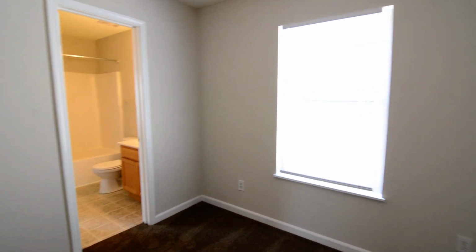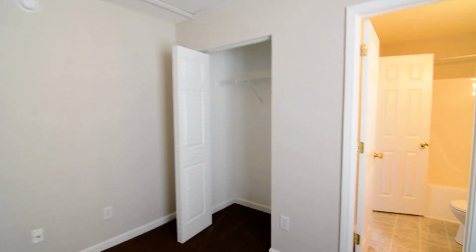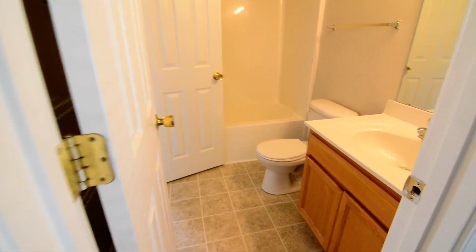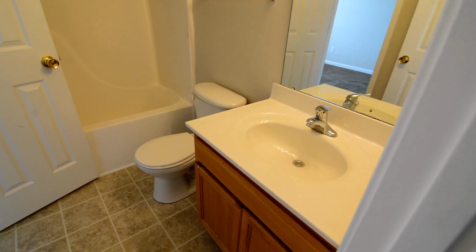So you can see one of the 2 bedrooms here. Closet in that corner, attic access panel, I'm not sure about any storage up there. And then the second full bathroom, again single vanity and shower and tub, back behind the door there.